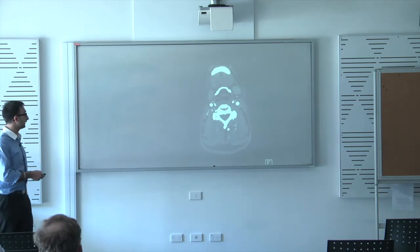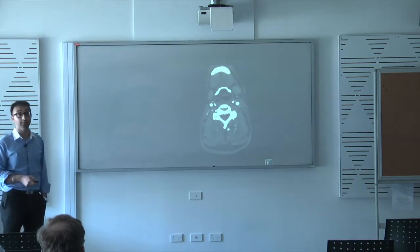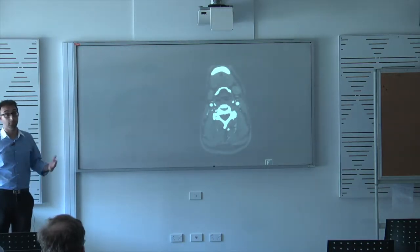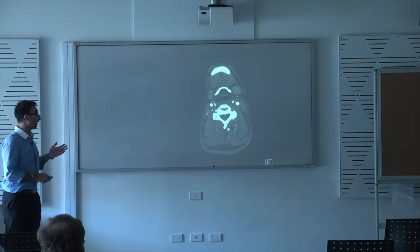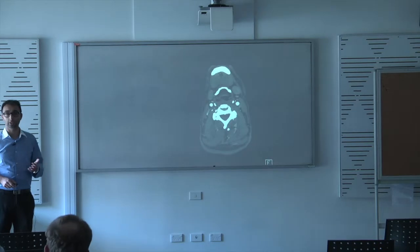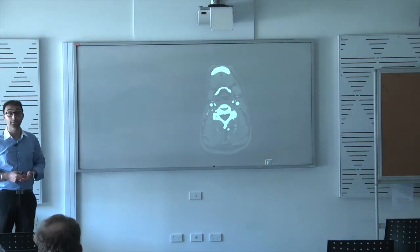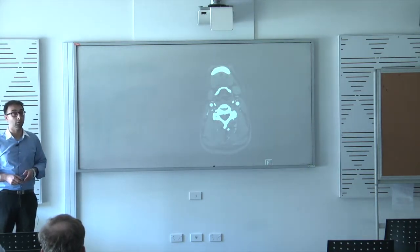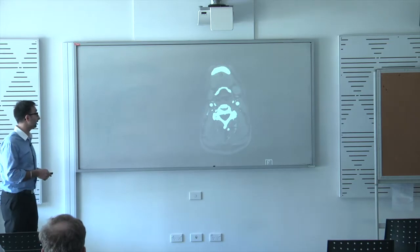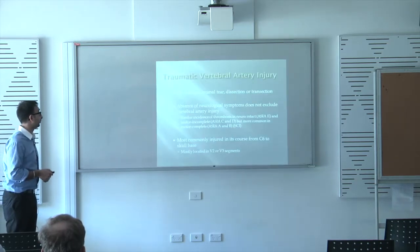And what this shows is the contrast CTA. You've got your lovely internal carotid arteries here. You've got your right vertebral artery here, but you've got no contrast within the left vertebral artery. So this would be in keeping with a traumatic injury to the left vertebral artery. And often, because the vertebral arteries are very small, you don't often see a dissection flap like you might in other vessels. So it's hard to know exactly what the mechanism was that caused it to occlude, but I guess it's irrelevant, but it's occluded. So that's a little bit about traumatic vertebral artery injury.